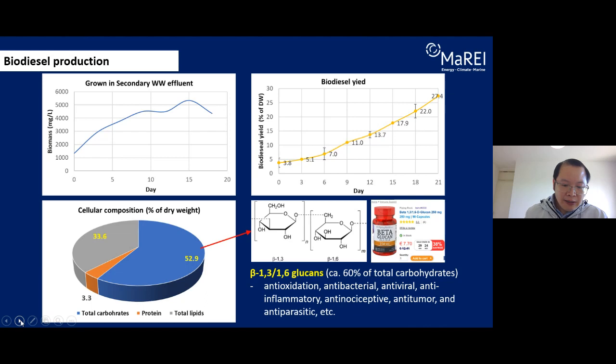Most interestingly, around 60% of the carbohydrates were beta-glucans, which have high medicinal value due to their significant biological activities, such as antioxidation, antibacterial, antiviral, anti-tumor, etc. Correspondingly, this provides a great opportunity to co-produce biofuels and high-value bioproducts in our biorefinery approach. Next, please.